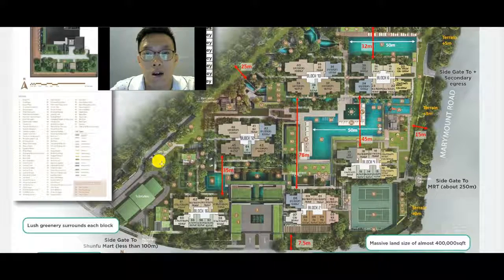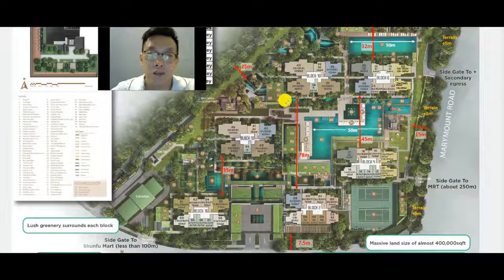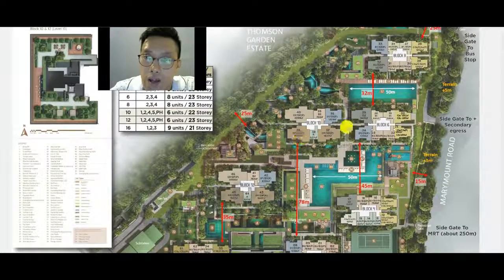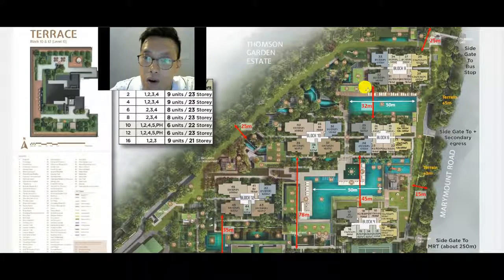So how about 4 bedrooms? Let's talk about 4 bedroom. 4 bedroom is the D. They go by A is a 1 bedroom, B is 2, C is a 3 bedroom, and D is a 4 bedroom. So you have your 4 bedroom here, 1, 2, 3, 4. And then you have 1, 4, 2, 1. That's the D2 over here, D1.